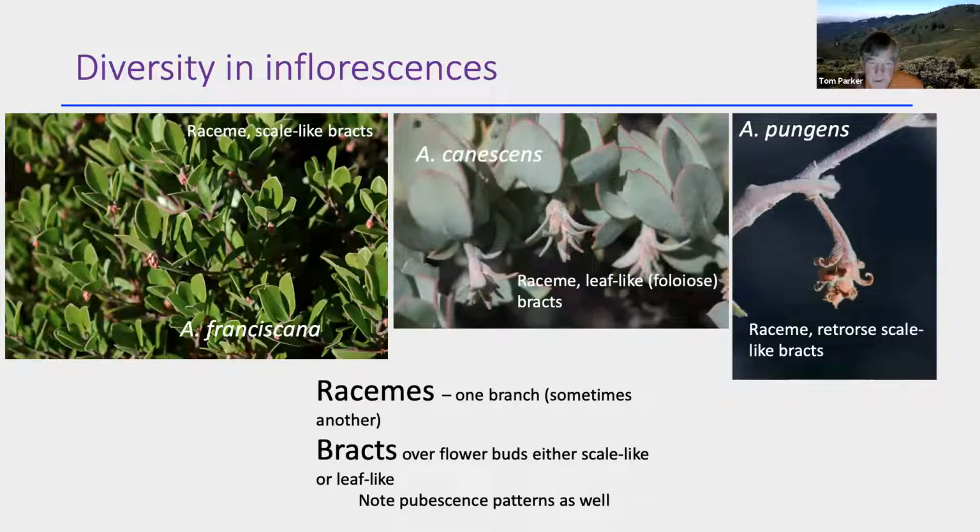A lot of species only have racemes where there's just a single main branch that the flowers come off of. You have to be careful with these because sometimes those racemes have a small second branch, but they can be scaly bracted like Franciscana on the left, or they can be leafy bracted like canescens in the middle.